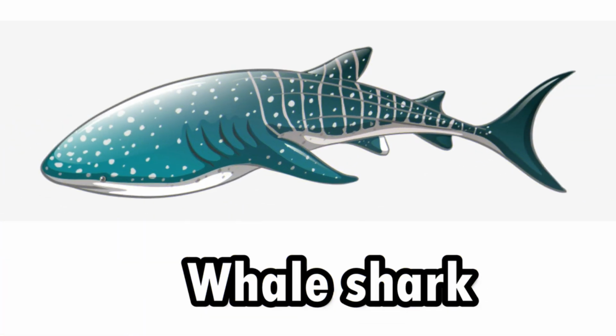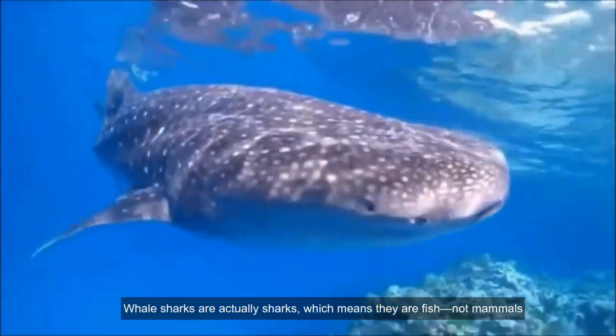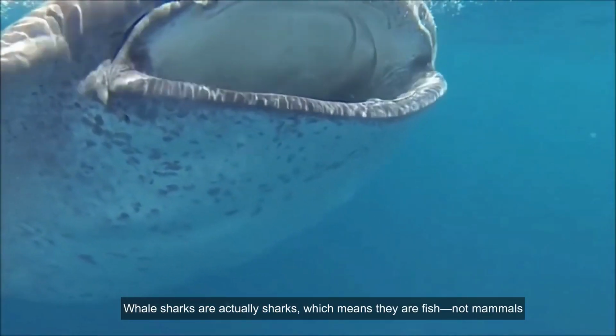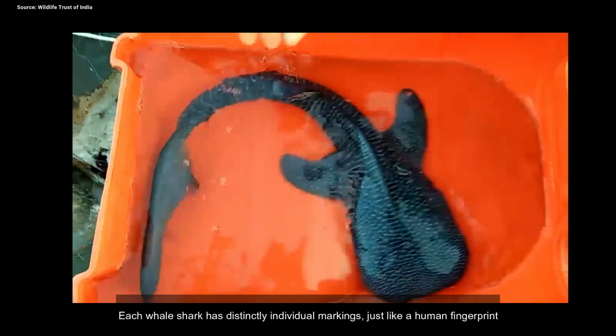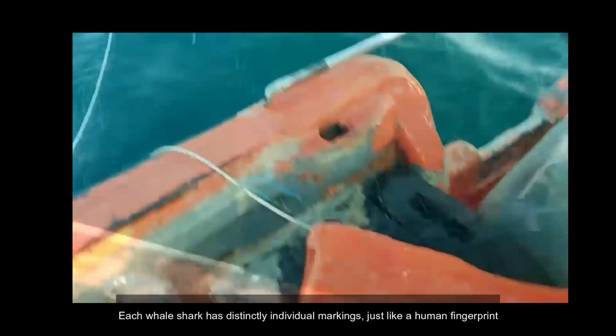Whale shark. Whale sharks are actually sharks, which means they are fish, not mammals. Each shark is uniquely polka dotted. Each whale shark has distinctly individual markings, just like a human fingerprint.